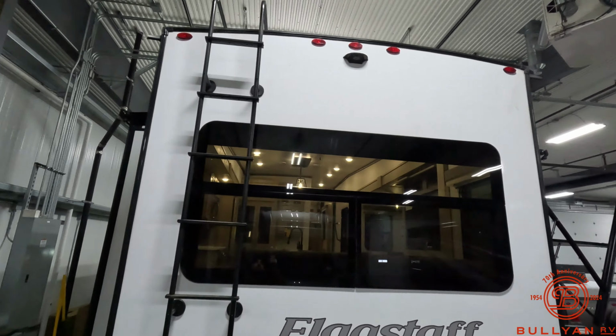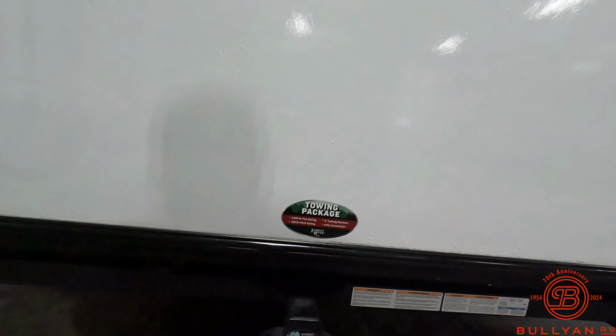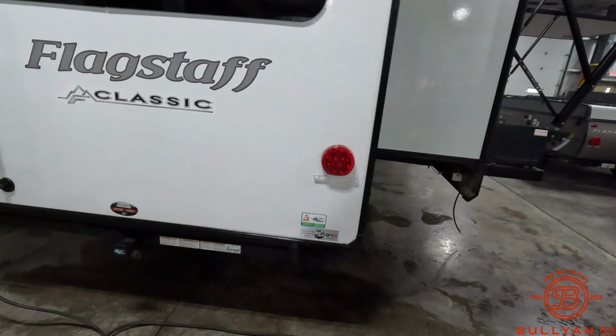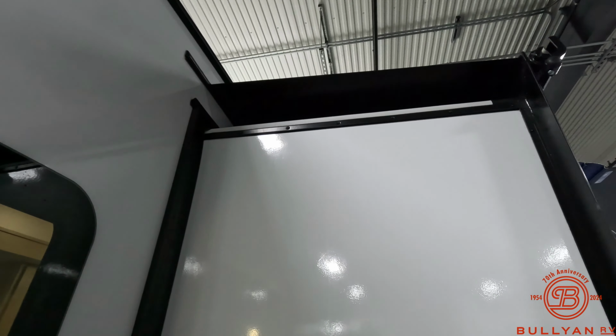Ladder up to the top. Also prep for backup cam. This specific one does have a towing package on it for rating up to 300 pounds. More of those frameless windows there. Those are the slide toppers up above each slide there.